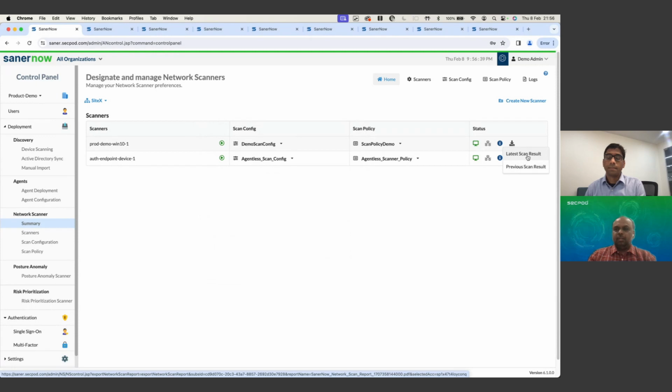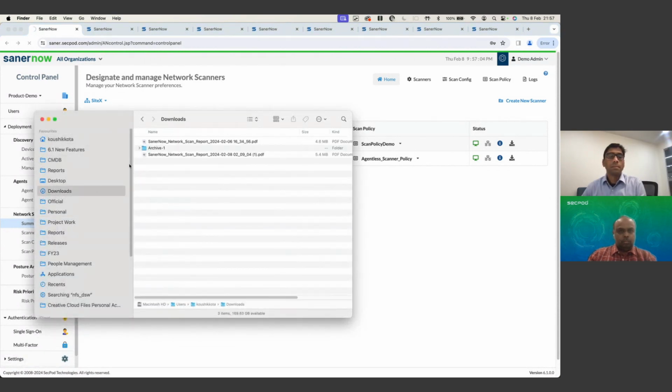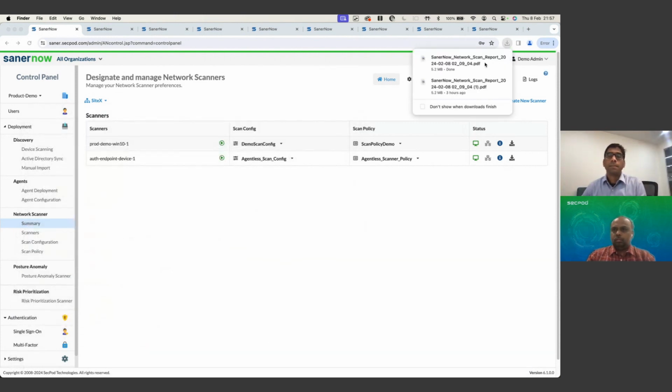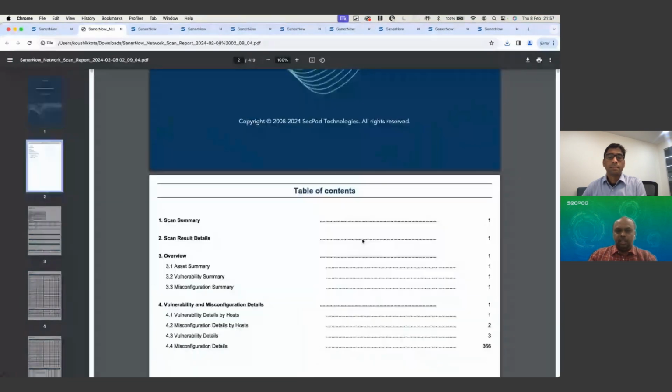In this case, let's download the latest scan result. We provide two scan reports. You can download either the last scan report or the previous scan as well. All right, let's open the report. This is the scan report for this particular organization and site.